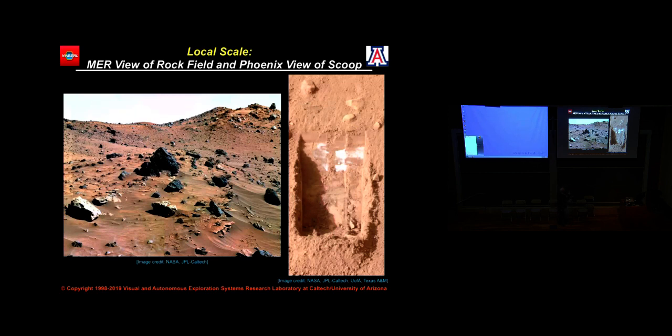So here's the view from a local point of view. This is a very localized view of the smooth imprint of the Phoenix Mars lander, and you see some of these white patches actually evaporated subsequently, which is indicative of subsurface-based water ice, which has huge implications. That's the very local scale.